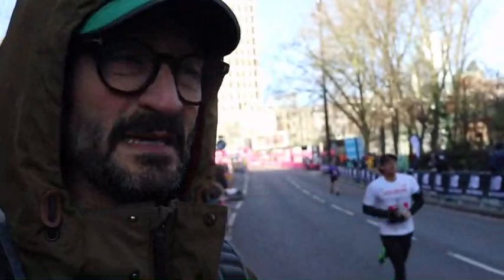The front wave heading off, and here's some people catching up. So that was the first wave, and now we're about to have the second wave head out that away.